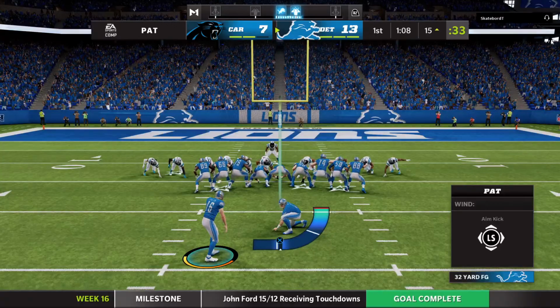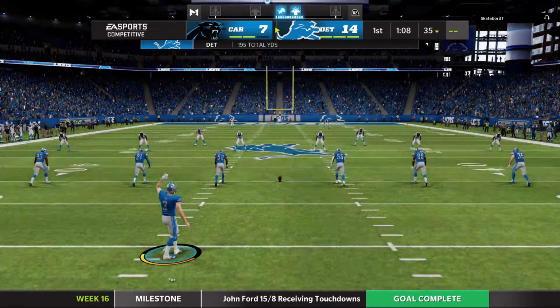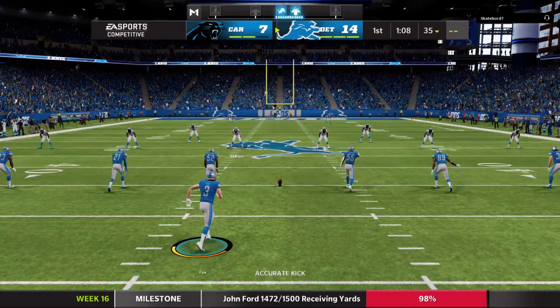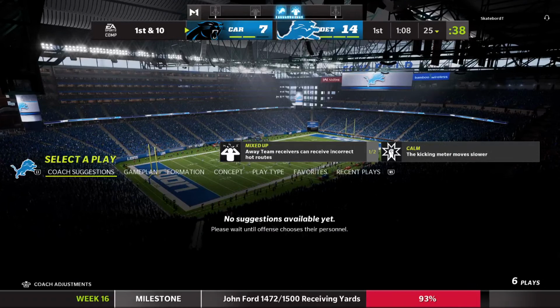Extra point by Carlson, up and good. And that makes the score 14-7. Set now to kick this one away, and off it goes. And that one will bounce out of the back of the end zone, so we will start here at the 25.